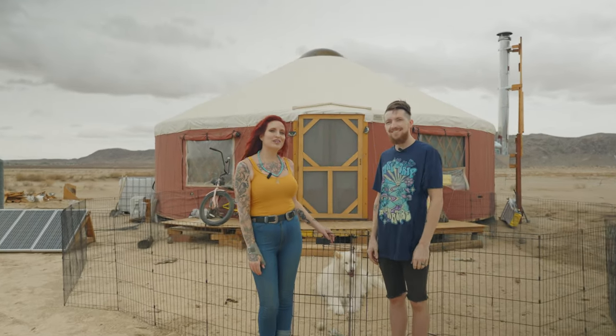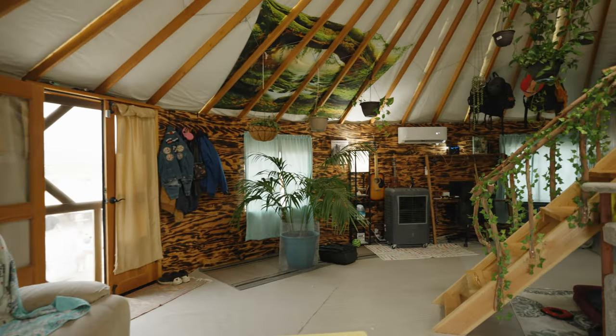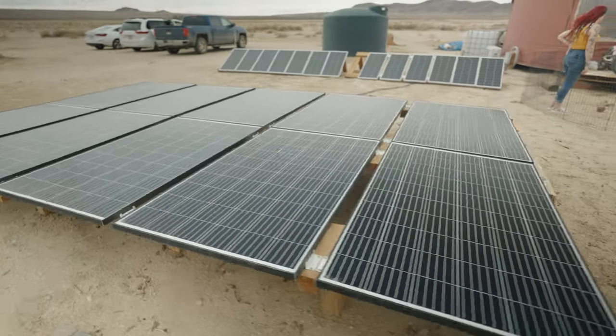Welcome to our off-grid yurt from Pacific Yurts. Here we are a year later, living pretty modern and conveniently. We use our Renogy solar system to power everything a normal house would.